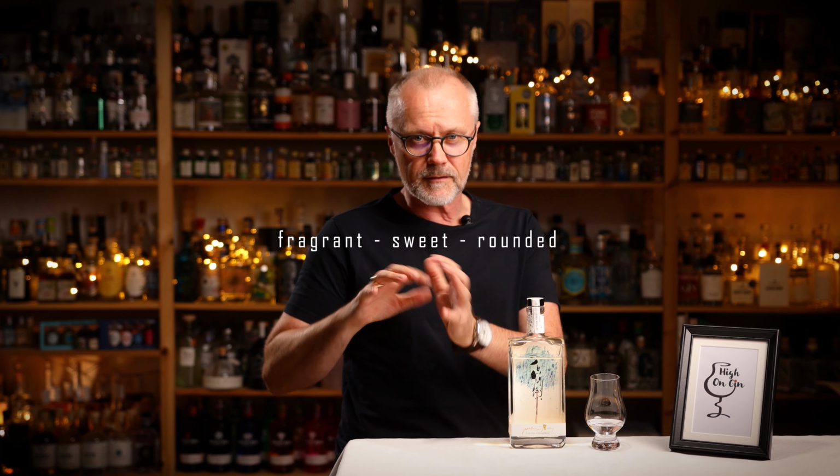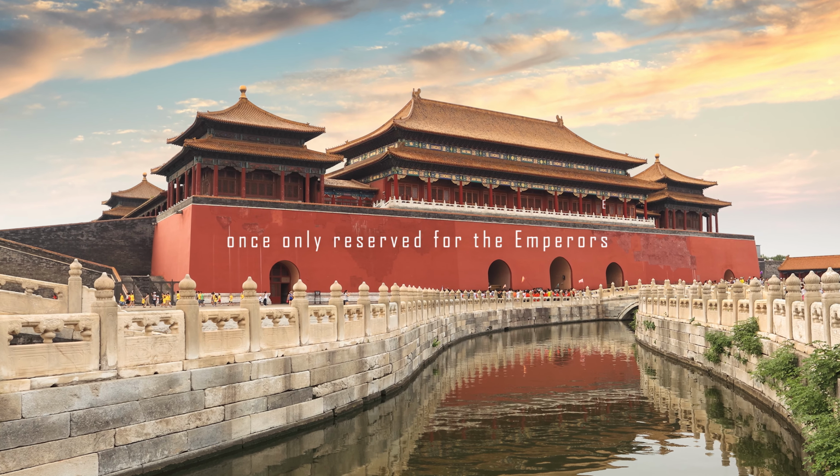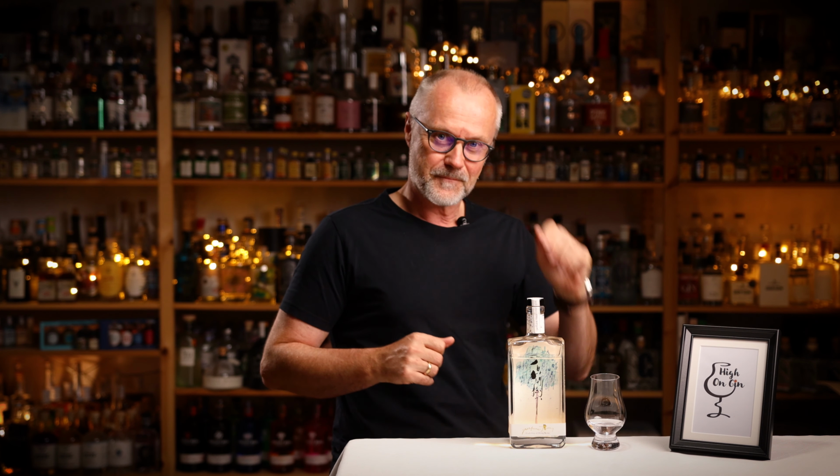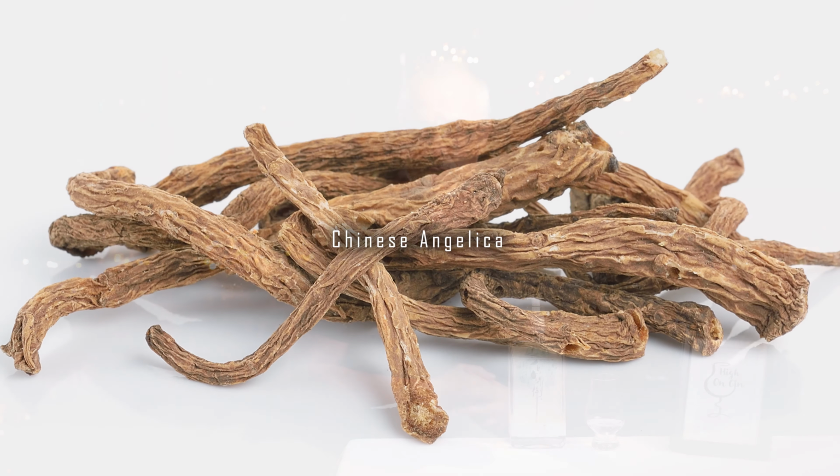This green tea is very fragrant and has this sweet and rounded texture or flavor to it. It is one of the most famous green teas in China and once only reserved for the empress. And depending on the grade of the tea, it can be pretty expensive. And as the fifth ingredient in this one, they use Chinese angelica.